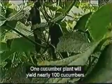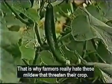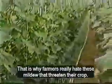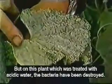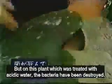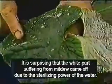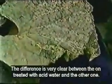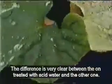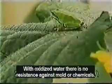One healthy cucumber plant yields about 100 cucumbers. That is why farmers hate the diseases that threaten their crops. All harmful bacteria are destroyed on plants that are sprayed with the acidic water. It is surprising that the white mildew was killed and removed by the powerful sterilizing power of the acidic water. The difference is clear between a plant treated with the water and one that was not treated. Without the acidic water, chemical sprays would be needed.